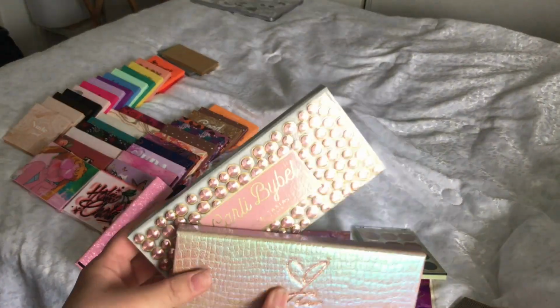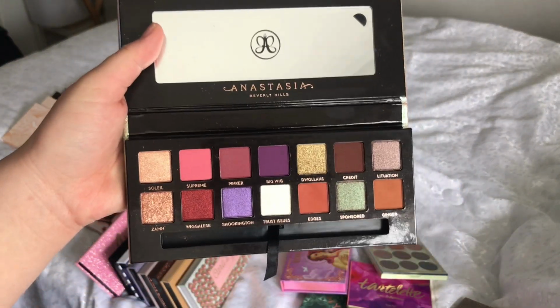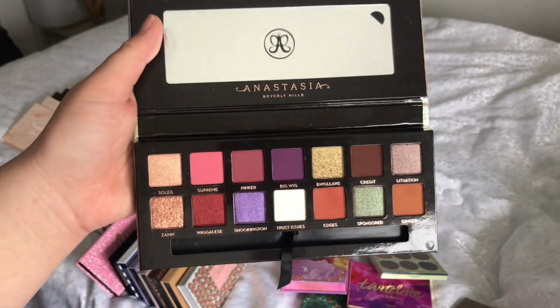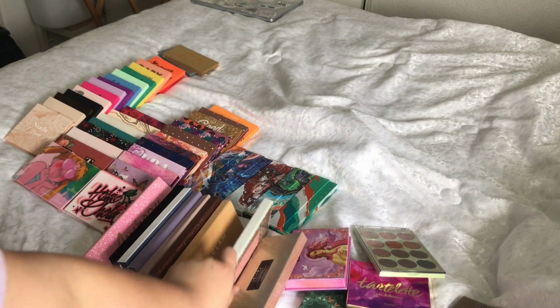Now we have some collaborations. We'll start with Jackie Aina. This is an amazing palette. I love it. A lot of people love it and there's a reason. It's just really fun. The quality is good and it's really cute. So yeah, love that palette. I love my ABH palettes.